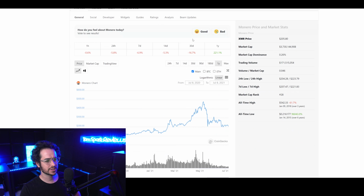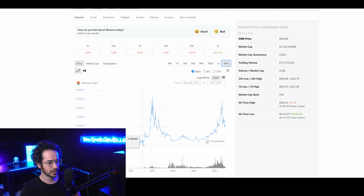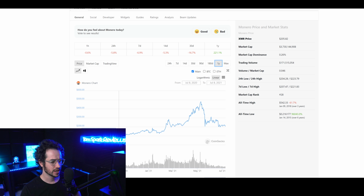Now, Monero has been interesting because during the last bull run, if you look at the cycle, it had gone absolutely crazy. Pretty similar to Litecoin, actually. They have a pretty similar history, going from as low as like $1 to like $400. So if you had invested in Monero then, you were rich. This one had a really good rise then. This year it's had a decent rise.